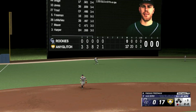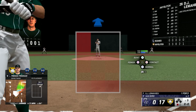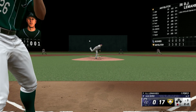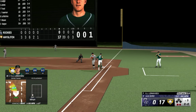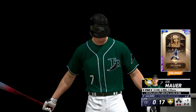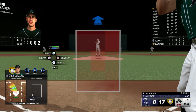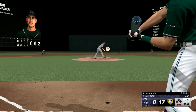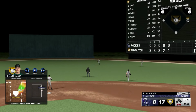Hilliard makes the grab, one down. Up to the plate steps DJ LeMahieu. 1-3. On the ground to the left, Tovar. Throws to first in time. Now the catcher up to hit, Joe Mauer. This is a true five-tool guy. Not very many of them out there, but when he's on the field, you can't take your eye off of him. Center field sizes this one up. He's got it, and the inning is over.